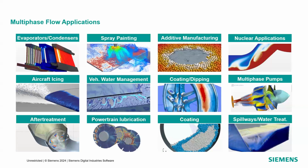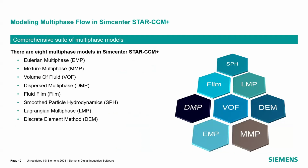So when we look at what STAR can tackle, the list is lengthy and I'm not going to read all of these out, but there's a mixture of technologies that runs from basic fluid examples to additive manufacturing to lubrication and coating. The list of multi-phase applications is pretty long, and there are 8 different multi-phase models within STAR, and those can be combined when needed to tackle even more complex issues.